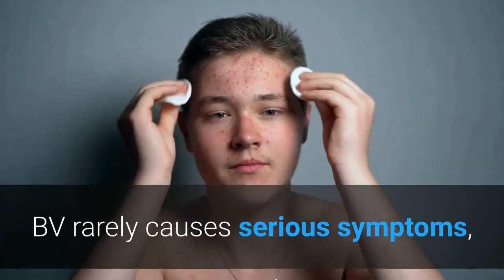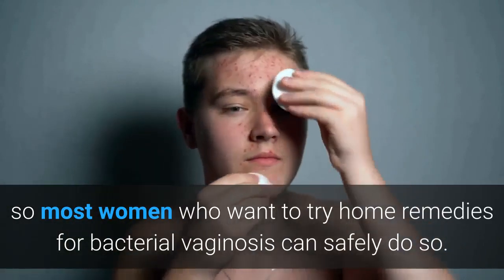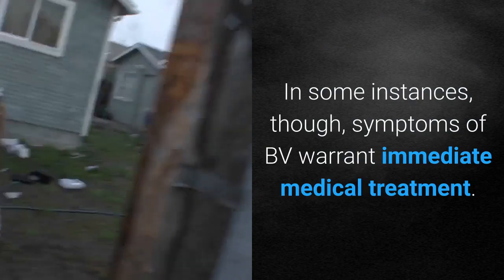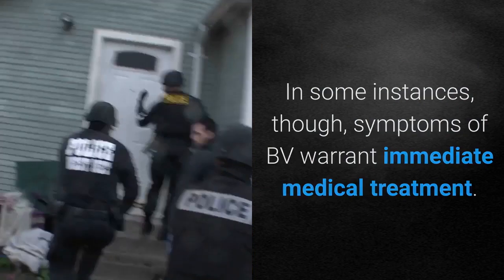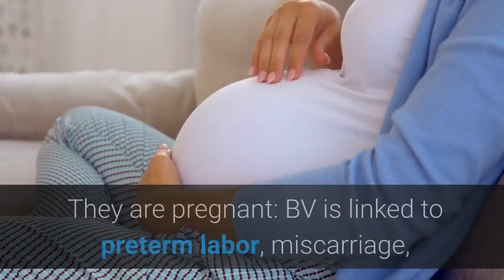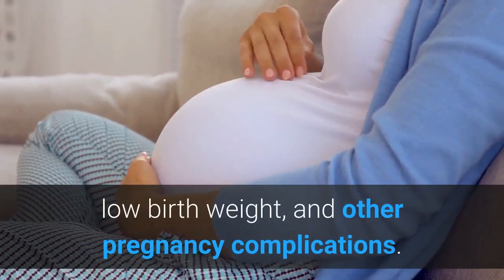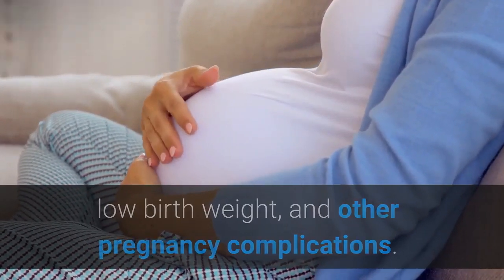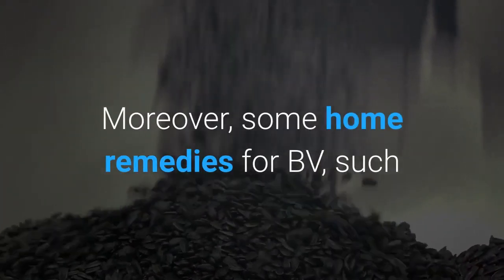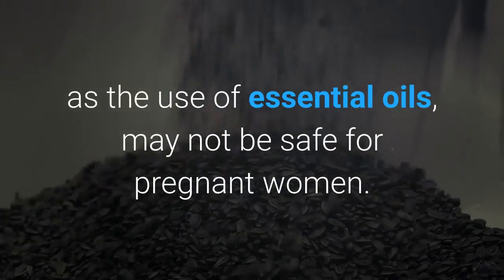BV rarely causes serious symptoms, so most women who want to try home remedies for bacterial vaginosis can safely do so. In some instances, though, symptoms of BV warrant immediate medical treatment. Women who suspect they have BV should see a doctor if they are pregnant. BV is linked to preterm labor, miscarriage, low birth weight, and other pregnancy complications. Prompt treatment can reduce the risk. Moreover, some home remedies for BV, such as the use of essential oils, may not be safe for pregnant women.